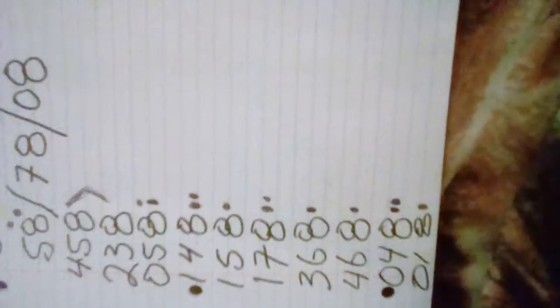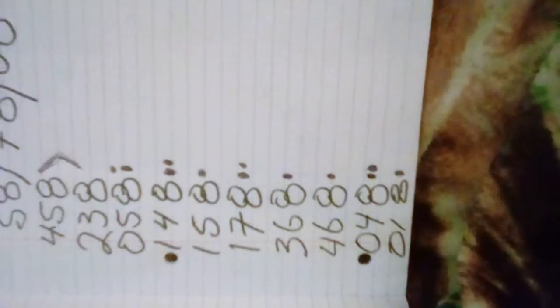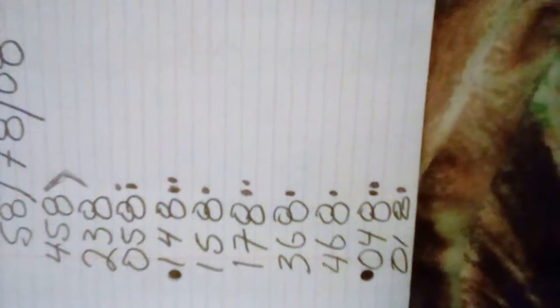And what I told you in that tip, make sure you play an 8, because 8s come up more than any other number. Then maybe you might want to go to a 9 or a 1 or a 6 or a 0, going down in that order.